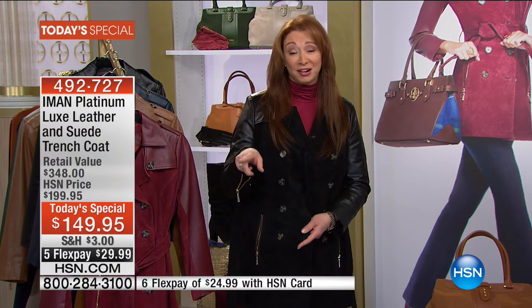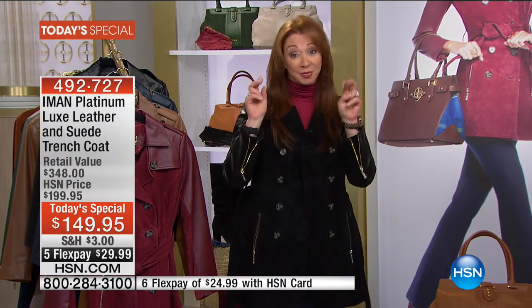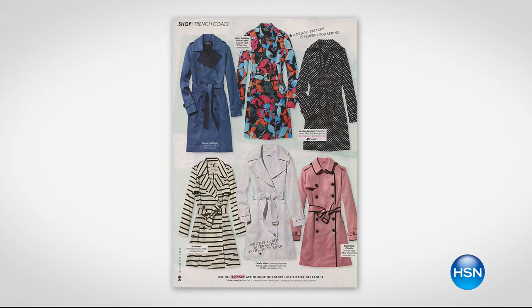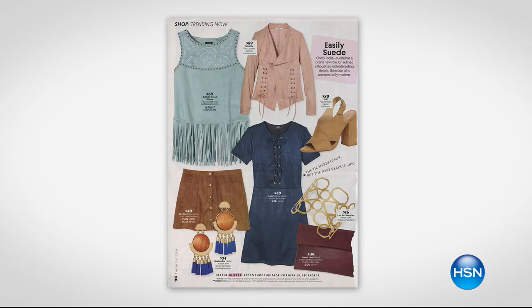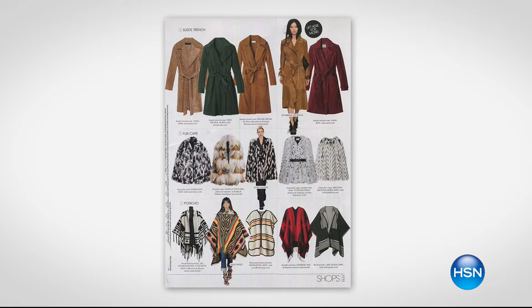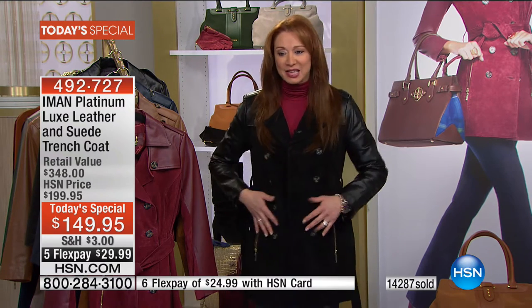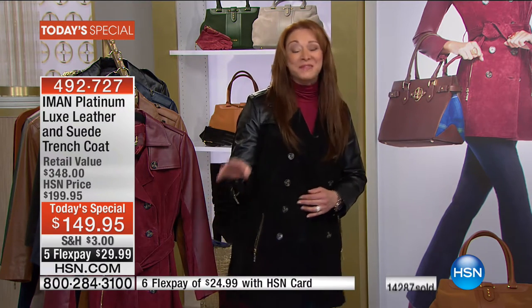If you check out our style pages, when we talk about fashion having a moment, a trench coat is much more than a moment. This makes a moment. It is timeless. It is seasonless. It is ageless. You see every major designer in the world who has done some form of a trench coat, but leave it to Iman to perfect it, to make it better, to give us design details. Remember, for that price, it is genuine suede and leather.